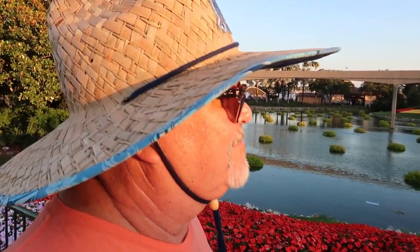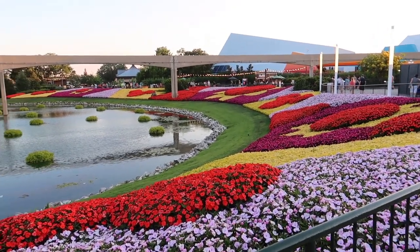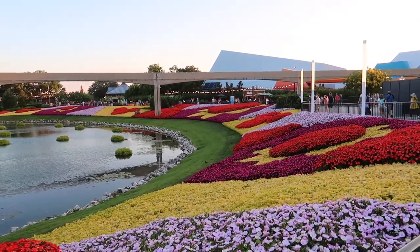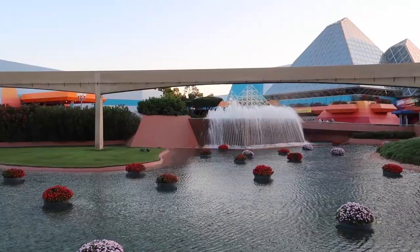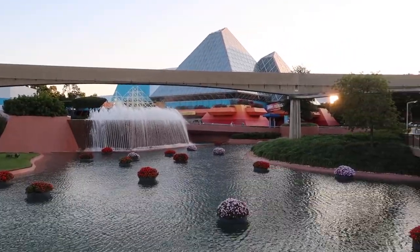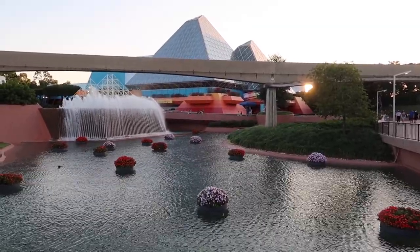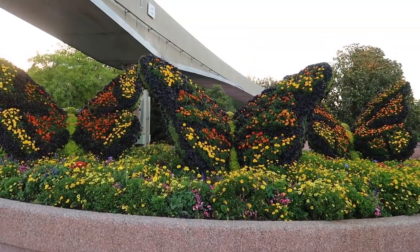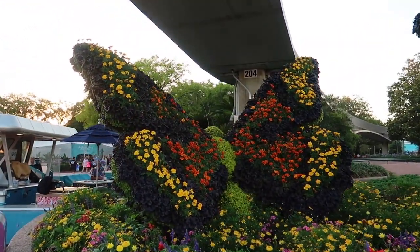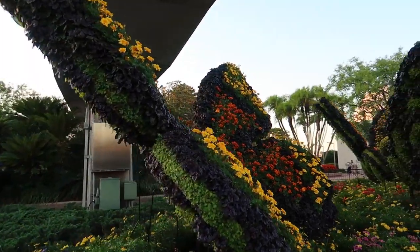Dude, and this is the first you're seeing it. Yeah, this is crazy, right? It's breathtaking. This is nice. This is very, man, horticulture, you guys rock. Oh, look at this. So amazing. The upside down waterfall, as we call it. Sun setting. Beautiful day at Epcot. The butterflies have filled in. Look at that. We could literally see the skeleton of these before. Now they're just overflowing with greenery.